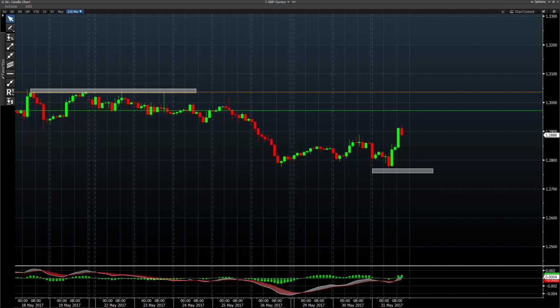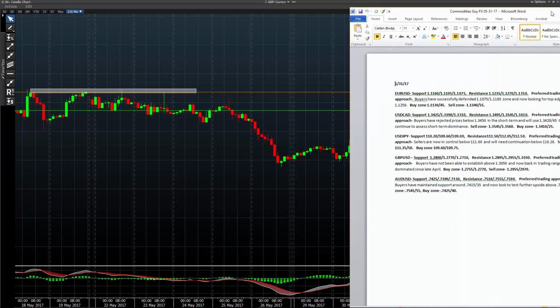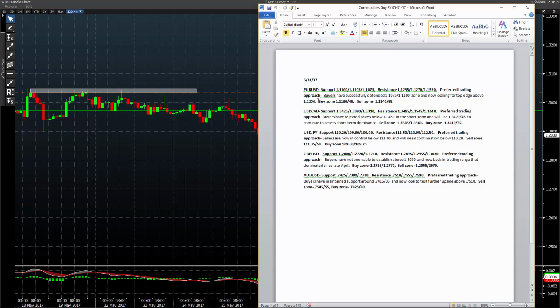I wanted to point to your attention something I started trying to do last week, and I was having trouble with the videos, but I want to point it out now. A new feature added to the daily levels on both the FX at night and the futures markets in the morning: this added buy and sell zone. That's what I wanted to bring your attention to.